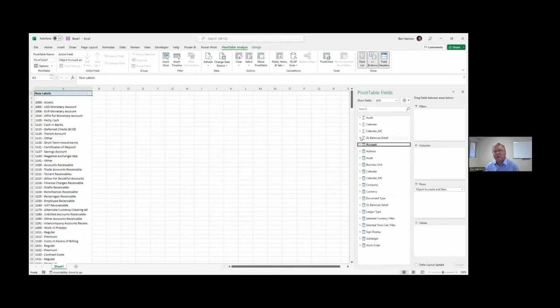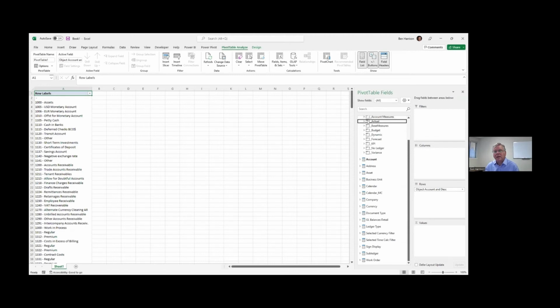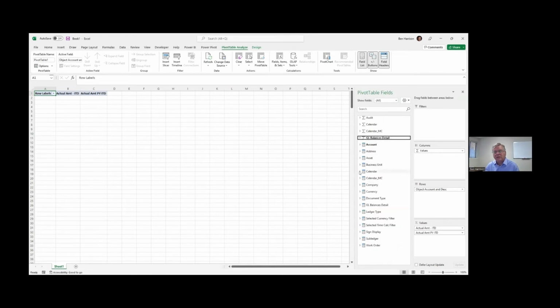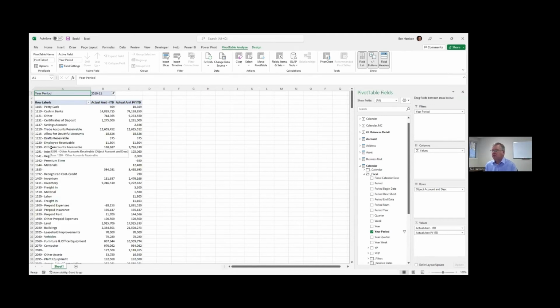Then I bring in my actual amount, inception to date, and prior year, inception to date. And I still go back and bring in the calendar field for the year period that I had before, and I pick a year period. What I'm getting is the exact same answer that I got through Power BI.